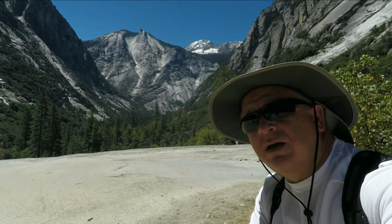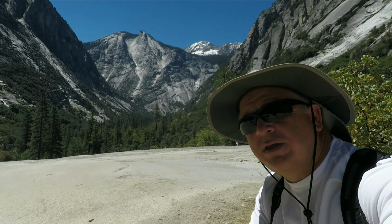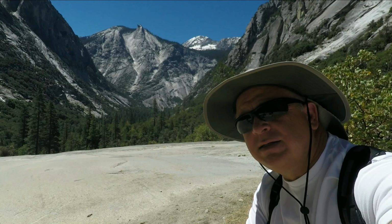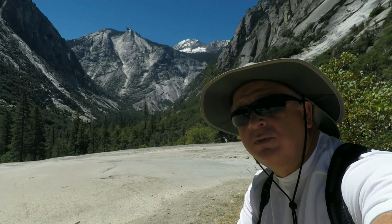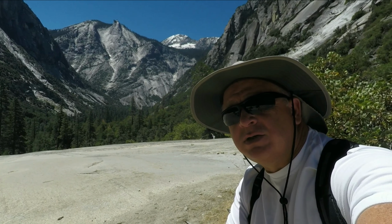If you plan on lunching at Mist Falls, you're going to have mist to deal with. If it's misty, you're going to have mosquitoes to deal with. Otherwise, this rock face may be a little bit too hot in summertime, but if you go on down just a little bit, you can find some shade and not have the mosquitoes in your face while you eat.